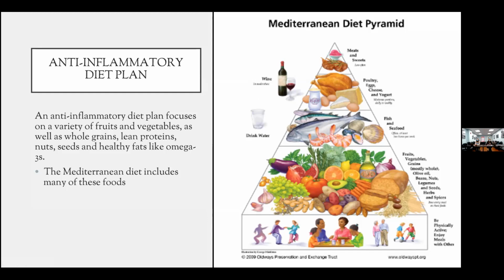So as an added bonus, the Mediterranean diet is also beneficial for people with cardiac issues and hypertension because it's low in salt and cholesterol.